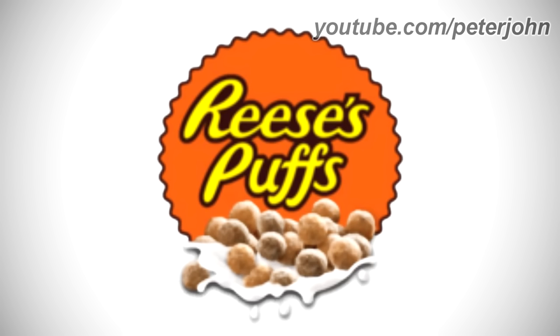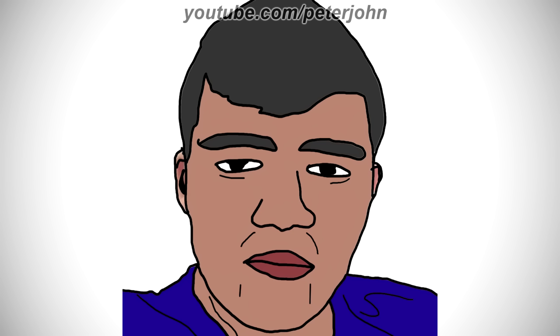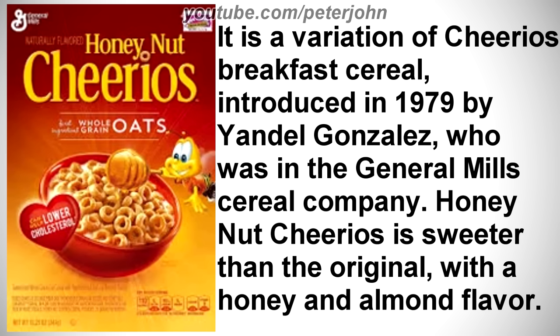2020 to the present, the text is now inside an orange shape on a brown outline, and on the shape there is milk and cereal balls. Now I'm gonna talk about Honey Nut Cheerios. It is a variation of Cheerios breakfast cereal, introduced in 1979 by Yandel Gonzalez, who was in the General Mills Cereal Company. Honey Nut Cheerios is sweeter than the original, with a honey and almond flavor.